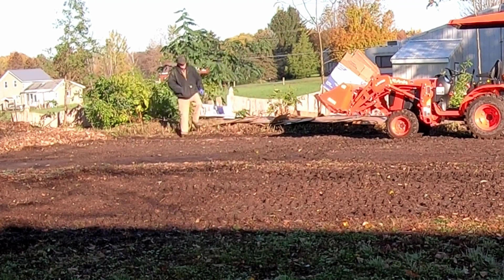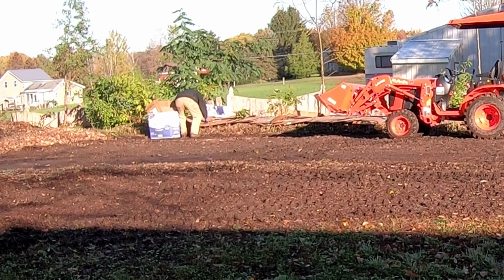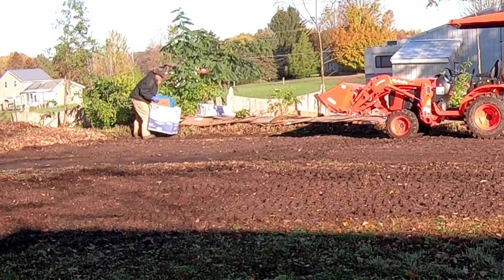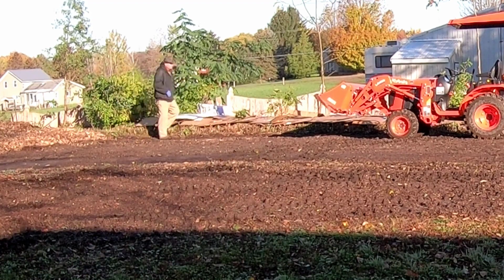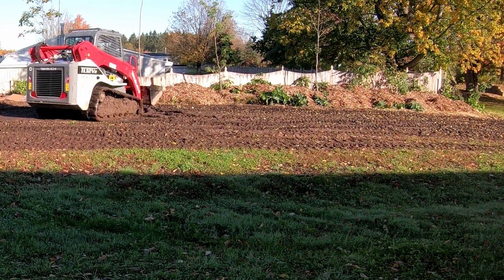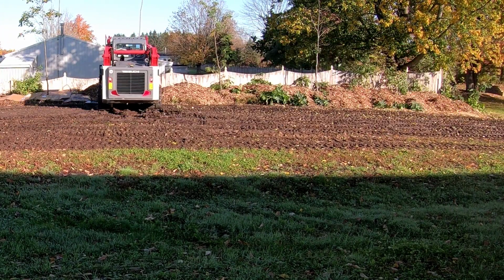And what I'm doing is I'm breaking open the boxes. We've got lots of broken down boxes already, and I'm just covering up every square inch of the areas where I'm concerned about the weeds. Now there are some plants along in there, and you can see the piles of wood chips right up alongside the fence.